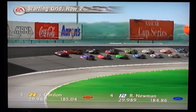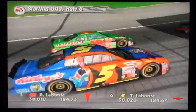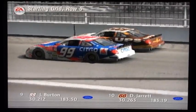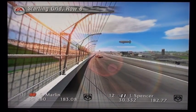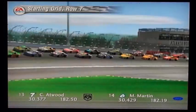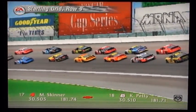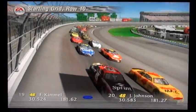Chevrolet and the Altel Ford. In row 3 are the Interstate Batteries Pontiac and the Kellogg Chevrolet. In row 4 are the Napa Auto Parts Chevrolet and the Square D Chevrolet. Rounding out the top 10 starting spots are the Citgo Ford and the UPS Ford. The 6th row has the 40 car and the Target Dodge. In row 7 are the Sirius Satellite Radio Dodge and the Mark Martin Ford. Starting the race from row 8 are the Rubbermaid Ford and the Hampton Ford. And in row 9 are the Kodak Chevrolet and the Sprint Dodge. Starting in row 10 will be the 46 car and the Lowe Chevrolet.